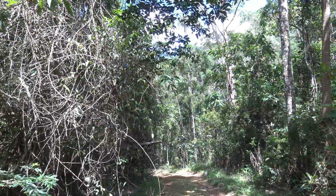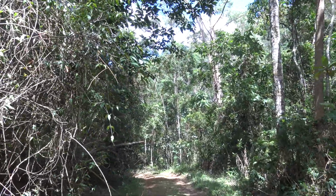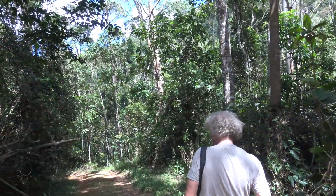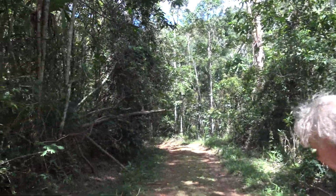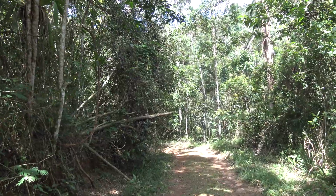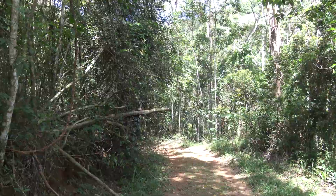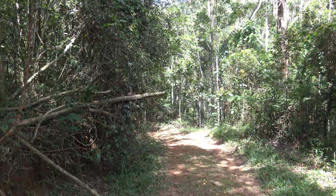Oh hey, look at that. Now it's starting to get actually foresty. It takes some effort to reach the good quality rainforest, but it looks like we found a nice place with really tall trees. Who knows what precious insects are lurking here? Hopefully something colorful.